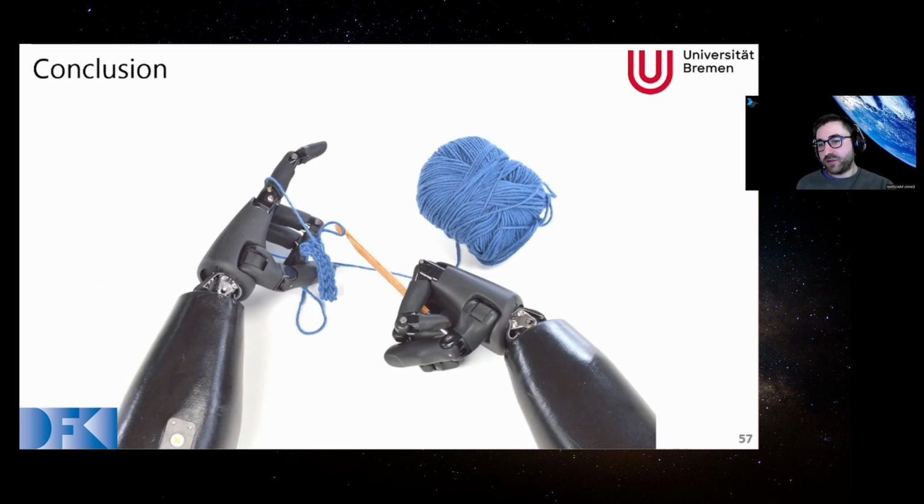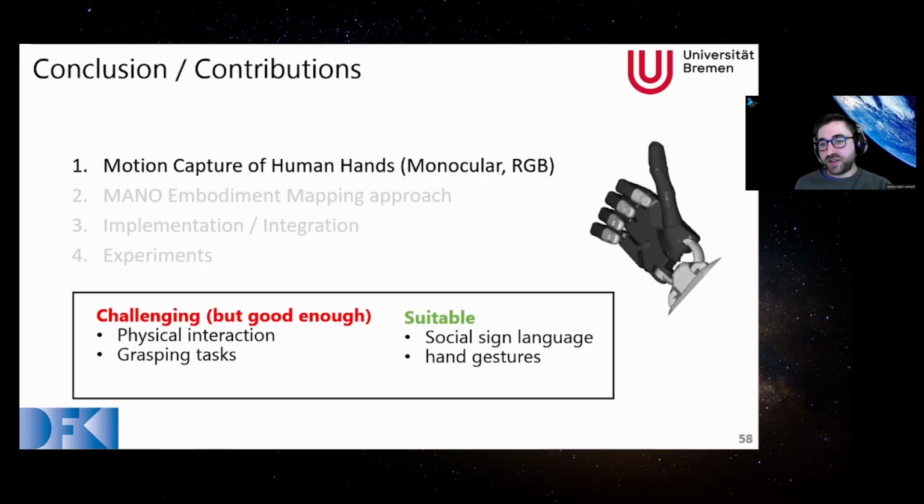So let's make a final conclusion. I will now summarize which aspects I talked about and what my contributions were. First, I summarized the challenges and technologies in the field of human hand motion capture with a focus on monocular color image-based methods. Physical interaction and grasping tasks are demanding, but in principle possible. For sign language and hand gestures, the hand pose estimation results are even more accurate, which opens up many areas of application.